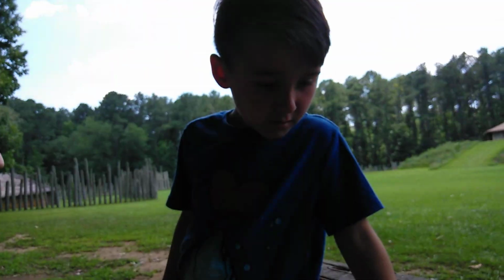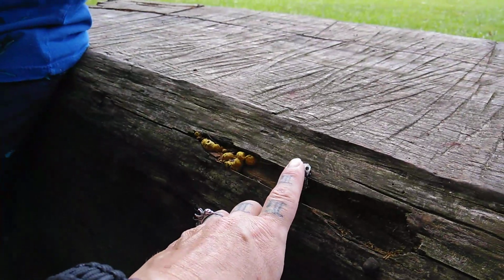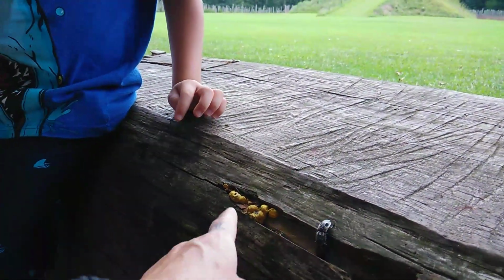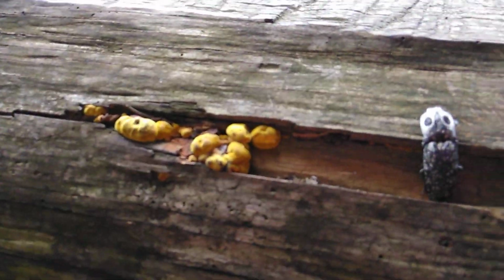You gonna touch him, Phoenix? No. I pet him. See? He's harmless. What about that yellow stuff? Is that fungus? That's some kind of a fungus. There's a fungus among us.